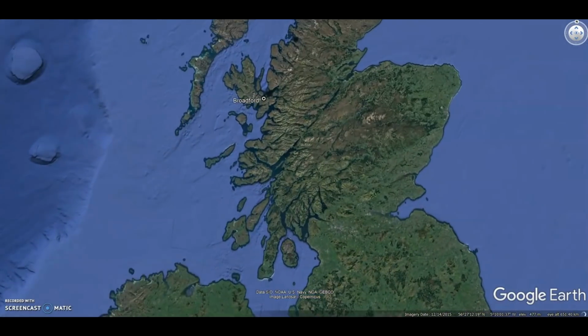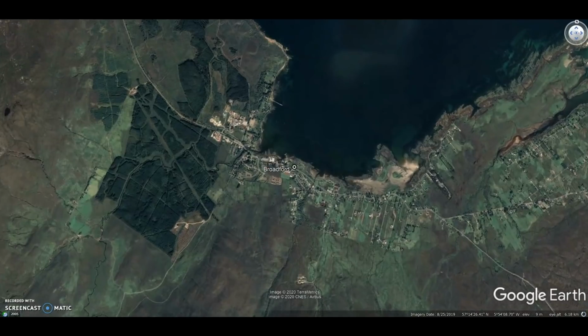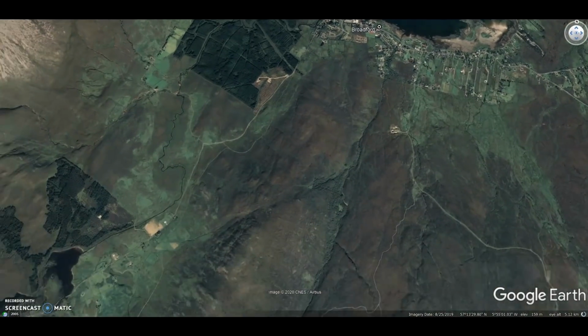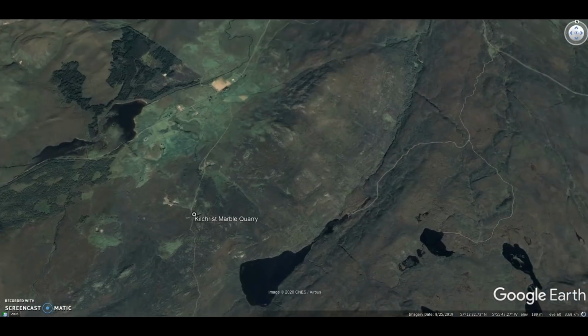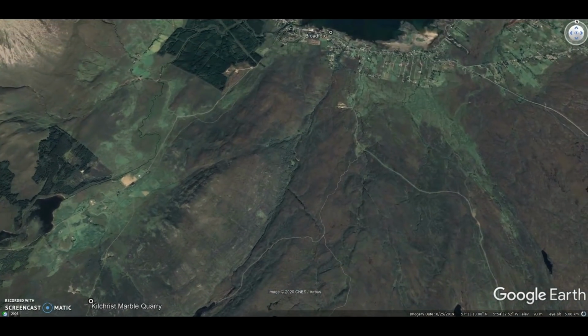Located on the Isle of Skye, Broadford is, today, the island's second largest settlement. Opened in 1908, a narrow-gauge industrial railway operated between here and the Kilchrist Marble Quarry, located in the hills some 3 miles to the southwest. Costing £30,000 to construct, the railway transported prized Skye marble to the pier at Broadford for distribution by sea.